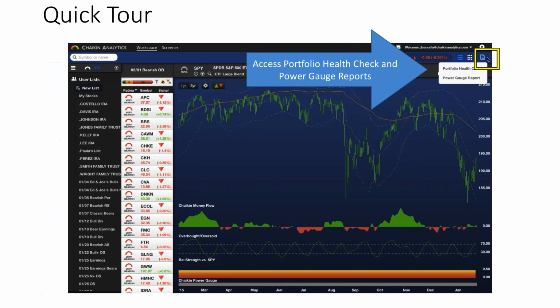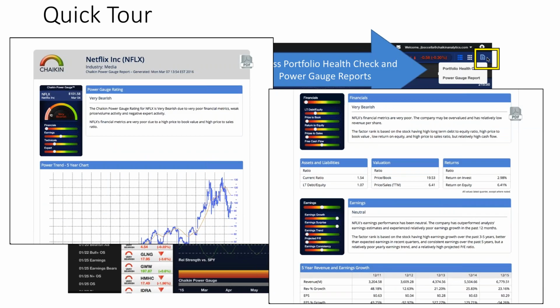Whereas a power gauge report will allow you to drill down even further on a specific stock. So if you were more curious on why Netflix is rated bearishly and wanted a more comprehensive explanation, you would simply generate a power gauge report. Both of these documents are savable, shareable. You can print it out. Anything you'd like. I highly recommend it.